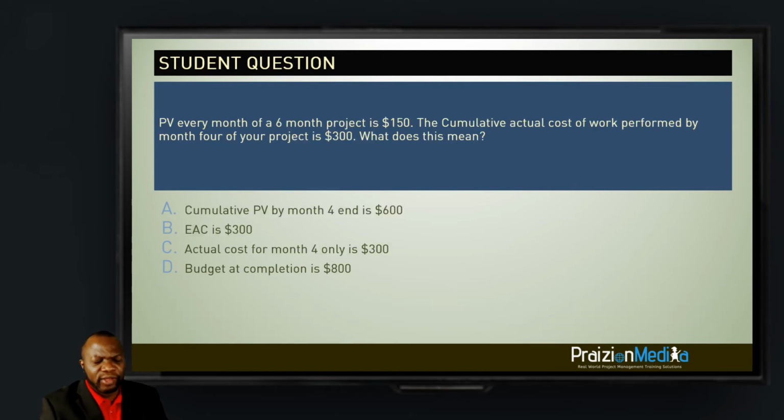Let's go to our next one. Planned value every month. You got to look out for this one. The planned value every month. I'm trying to help someone here. That's the key. I'll let you answer the question in peace. I'll see you in about a minute. Go for it.